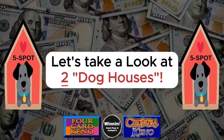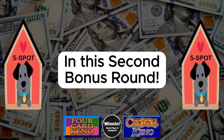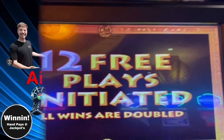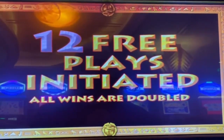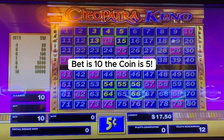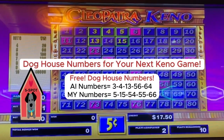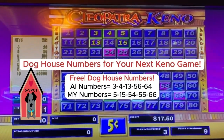Let's take a look at 2 doghouses in this second bonus round. Bet is 10, the coin is 5. Be sure and copy these 5-spot doghouse numbers for your next Keno game.